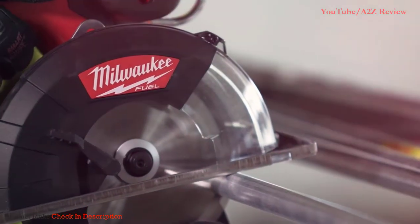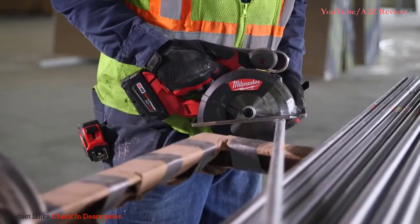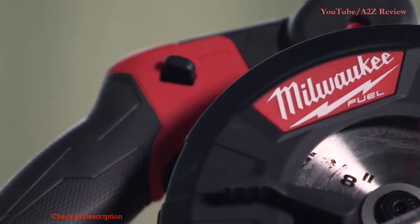The new Milwaukee Fuel saw, it feels like it's catered to professional construction workers. The Fuel just keeps cutting away and doesn't lack on power. It's light, easy, durable. I don't know what else you could possibly look for in a tool. Milwaukee, it's a good name. It's a good tool. It holds up to its name and lasts you a long time.